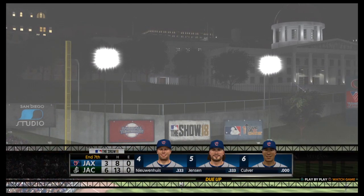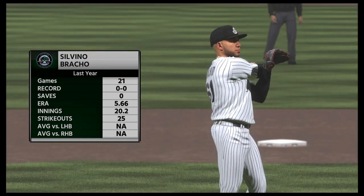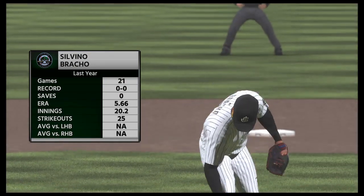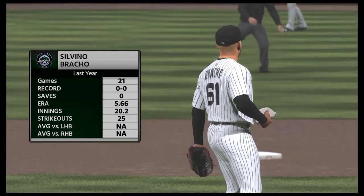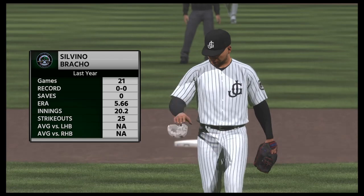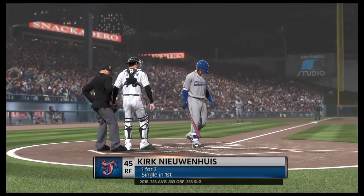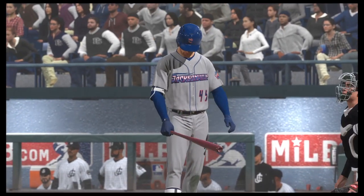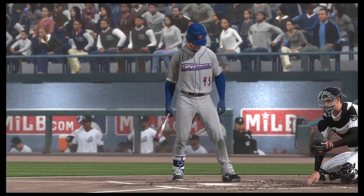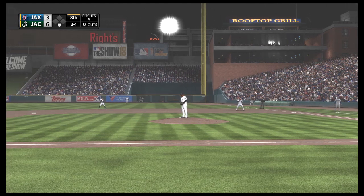8th inning coming up. The Generals are on top, 6-3. Silvino Bracho has been summoned from the bullpen as he'll do so to start the 8th. Number 61, Silvino Bracho. Ready for another shot now, Kirk Neuenhuis. He struck out swinging in his last trip to the plate. Even though we're moving into the back end of this game, they're only down by a couple of runs. You know that old slogan, a bloop and a blast? They could certainly use that right now.